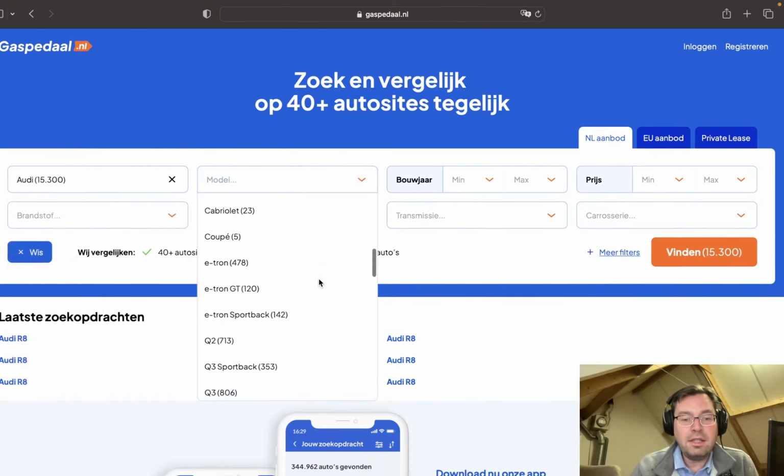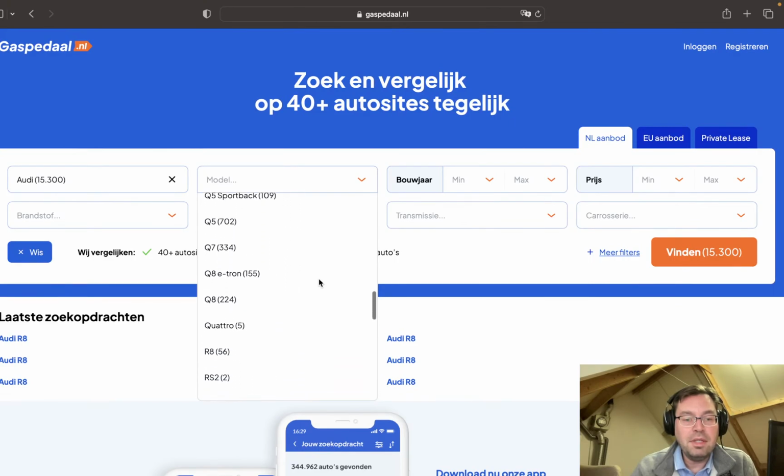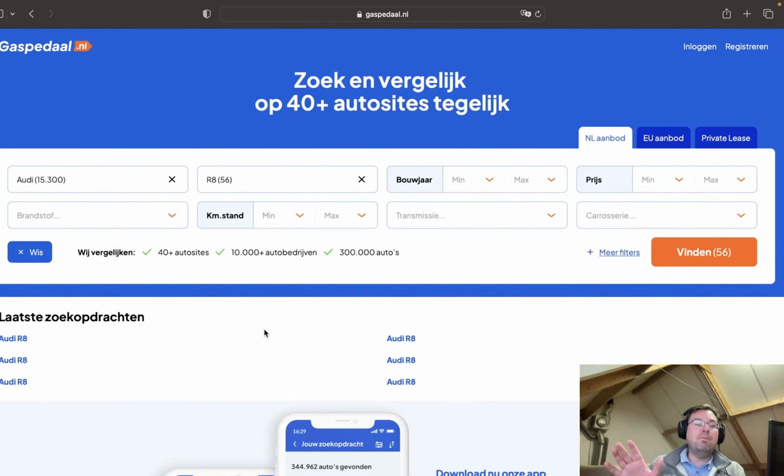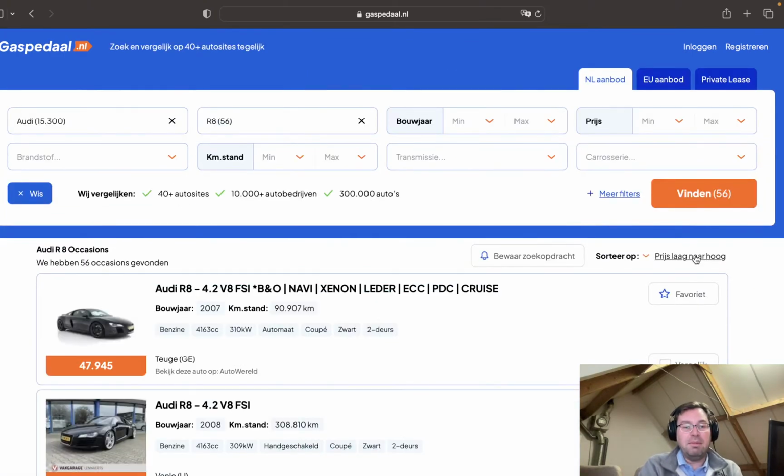The R8, the sports car from Audi. So here, if I select any model year, any kind of engine it has, it comes up with less than 60 cars in this country. So it's going to be a quick live stream, as I said before.